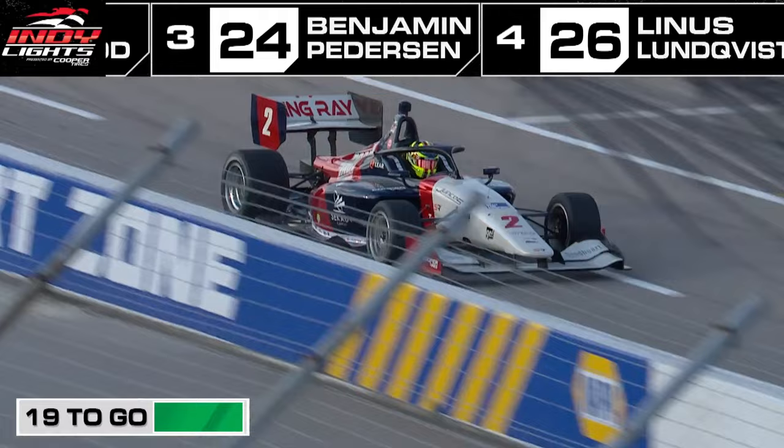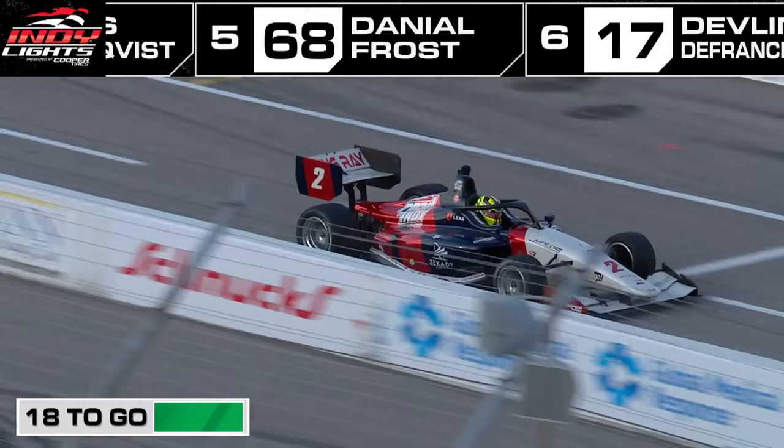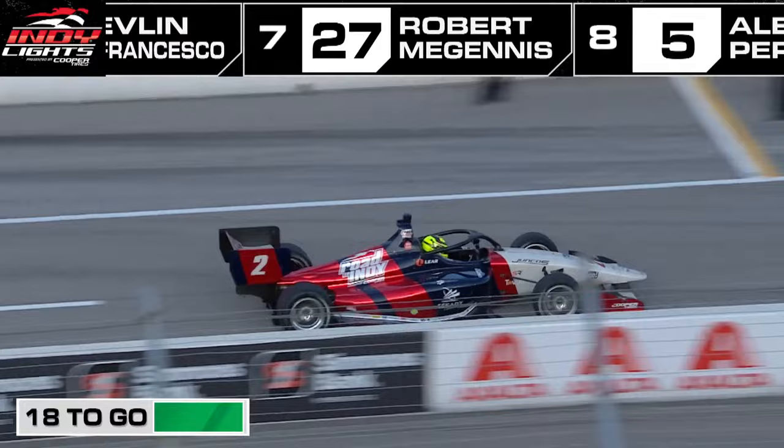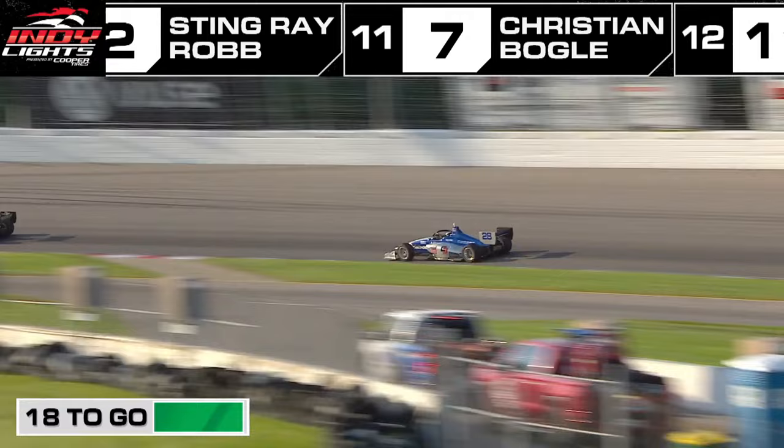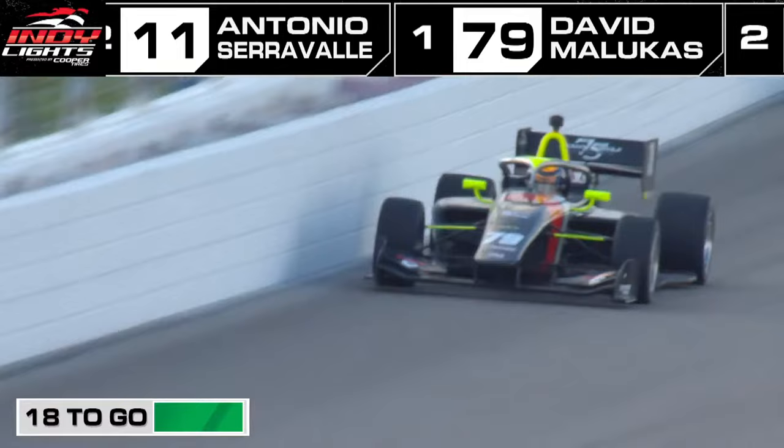Problems, it looks like, for Stingray Robb, for Juncos Hollinger Racing. He is slowly bringing that navy, red, and white car to pit lane. He was running in the 10th position, and it looks like he is going to fall a lap down. Meanwhile, leaders down the back straightaway with 18 laps to go. The advantage for David Malukas is, again, a safe but maybe not overly confident 3 car lengths as they make their way through turns 3 and 4.